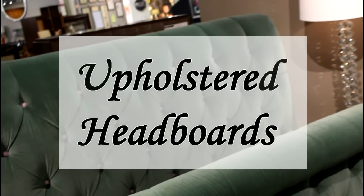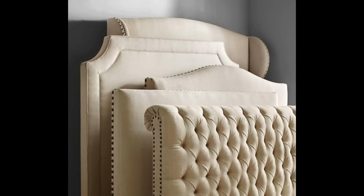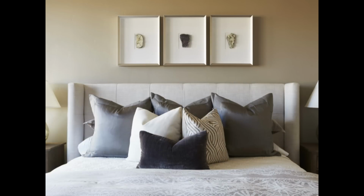By far, this is my favorite trend of 2017, upholstered headboards. The classic iconic design piece invokes a sense of luxury and will be money well spent during this design season.